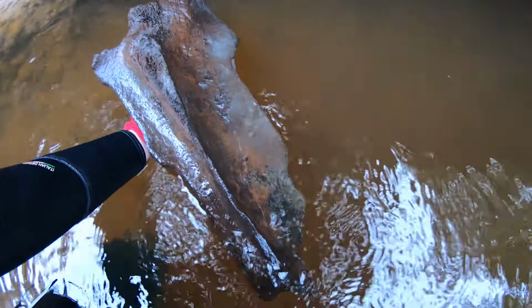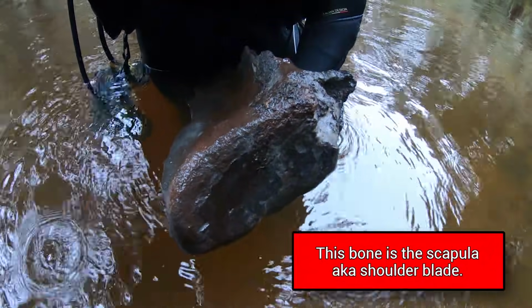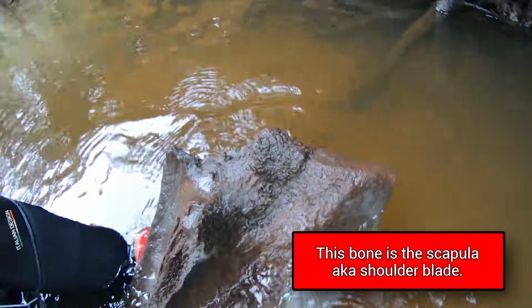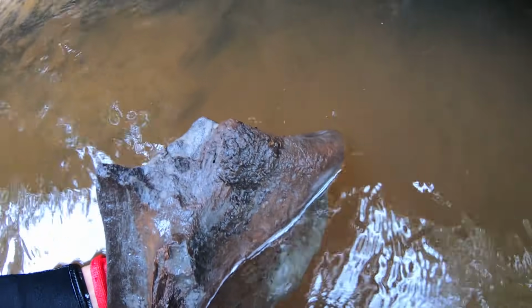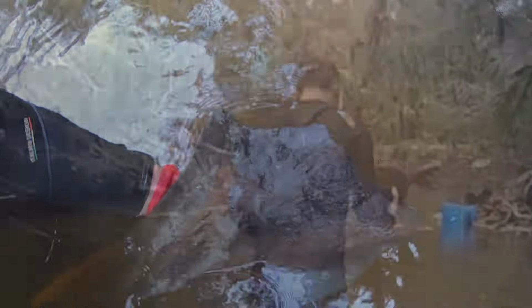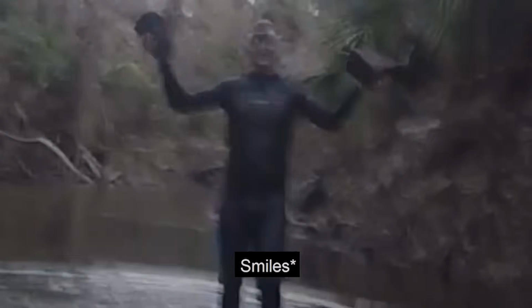Just managed to pull this piece of leg bone out of the river. The thing is huge. It's really stressing my hand how heavy it is. Really cool, awesome stuff in this river. Wow.